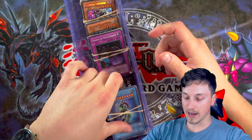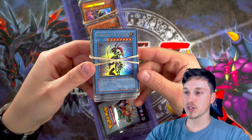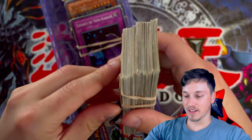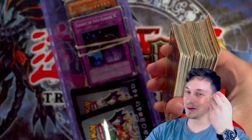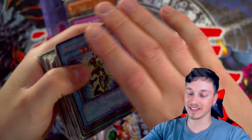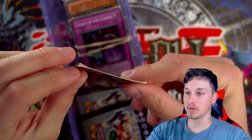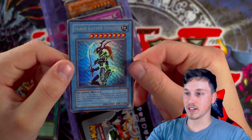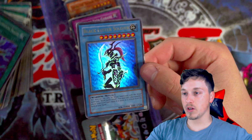So let's start with Black Luster Soldier. She did say these ones are 1 or 2 shiny cards at the front, and then there's also a few random commons in here. So I love how the elastic band, we all did this back in the day, we all used elastic bands. But yeah, the Black Luster Soldier is pretty beat up, guys. It's probably not even worth like $1, but it's just hella nostalgic to go in a binder where you want to have 9 of these basically, but you never know what you can find in here.